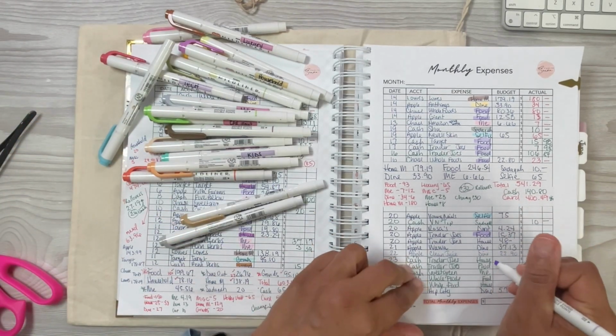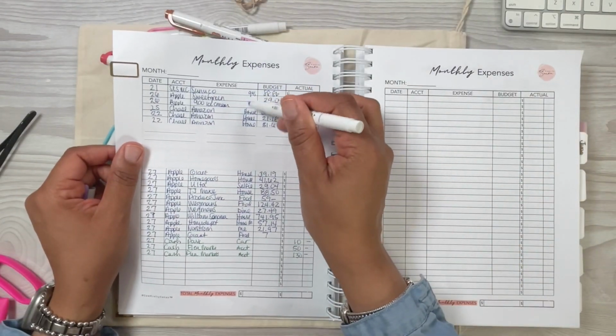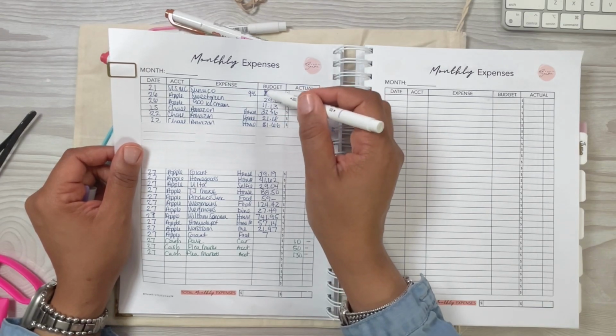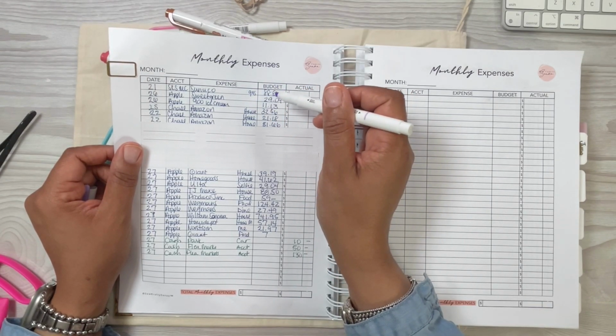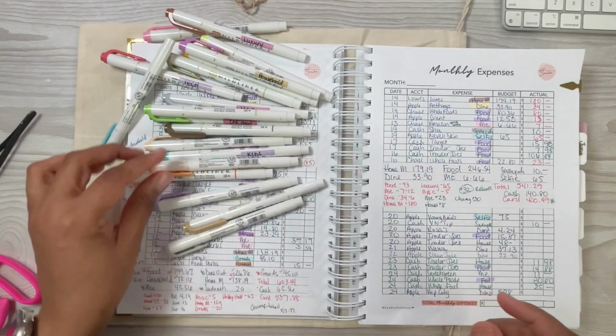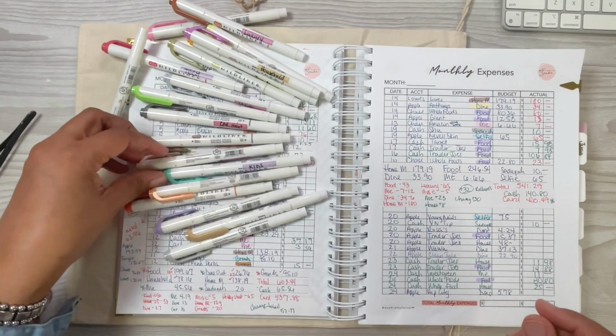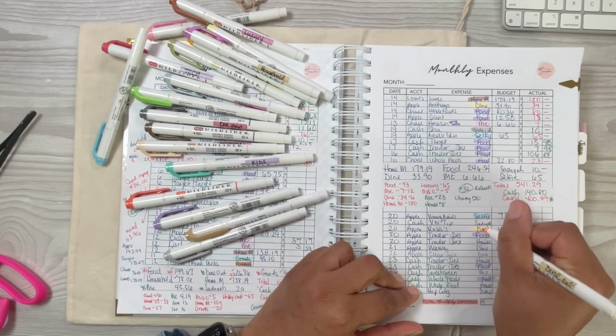So, let me get food. Food is purple. I'm starting to memorize the colors. I don't know what these are going to be. They're dining out, technically. So, dining out. I just got to write them in. So, what color is dining out? I can't remember. Oh, dining out is this color. Okay, so dining out is this orange.